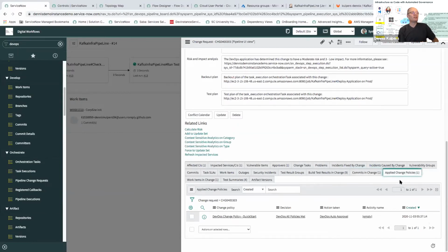Here I have my change policy that tells me what kind of decision was taken for this change request. In this case, it will be an auto approval because all the policies are met. So that's great. There's more.